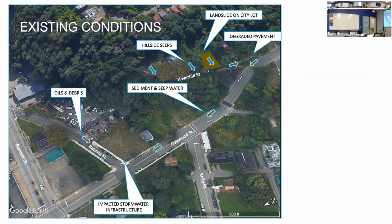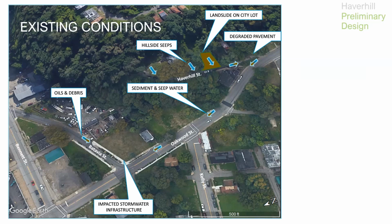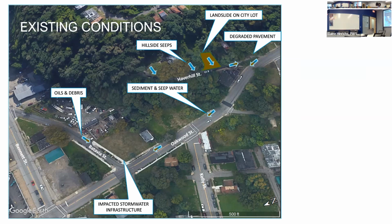And pipe along Haverhill Street. So, of water that's coming all the way out to the edge of the roadside. But even if it does, we will have a seep blanket there and drainage pipe to collect that.